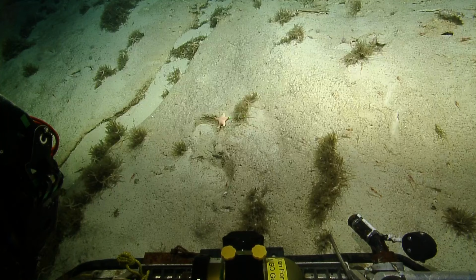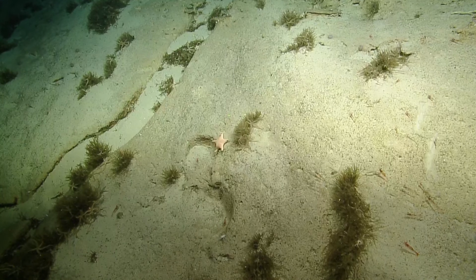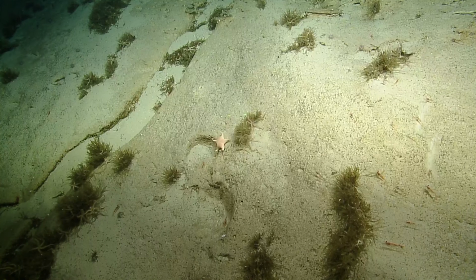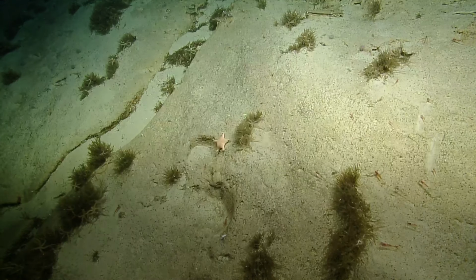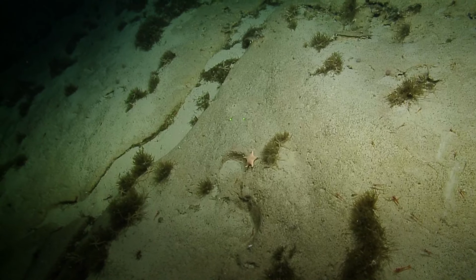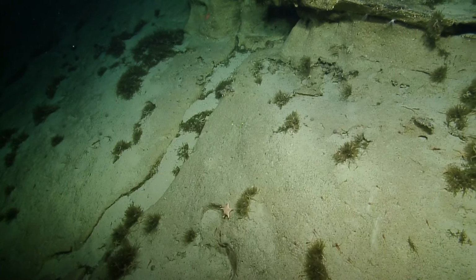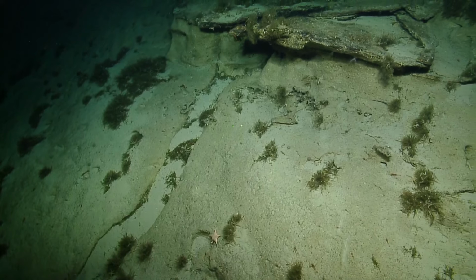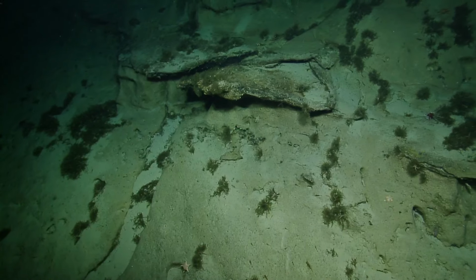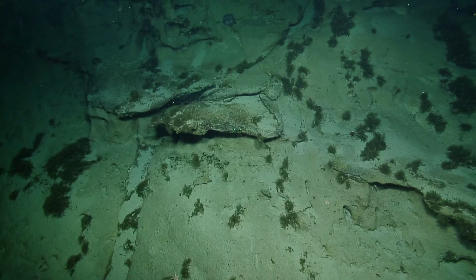I put it in auto heading as well. All right, Miles, want to give us an update of where we are in the big picture? Yeah, we're about 700 meters from the end, from waypoint 10. And our current depth? 450 meters. The shallowest we've been so far this expedition.